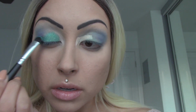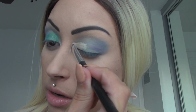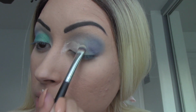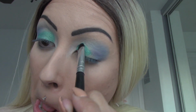So next, I just dipped into the shade Entitled, and I was just so obsessed with this shade when I first got the palette. I'm always looking for a beautiful, I don't even know, turquoise, shimmery color. Oh, it's so pretty.